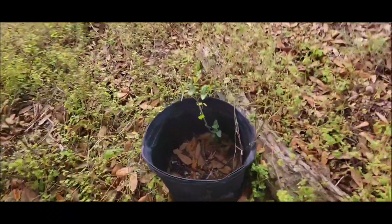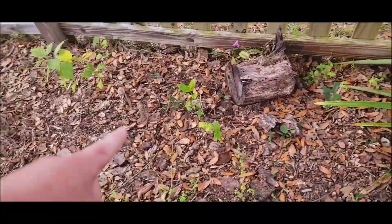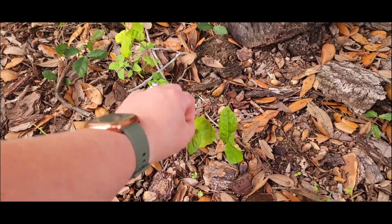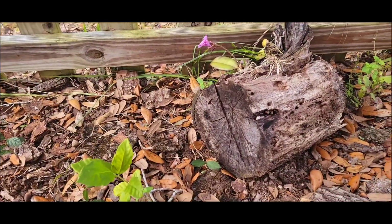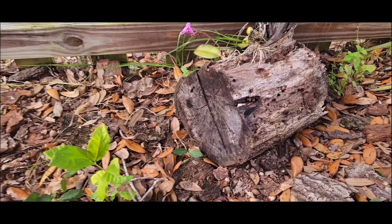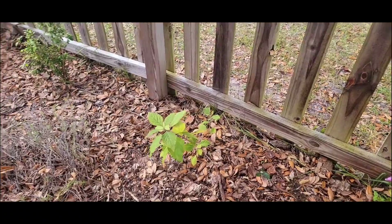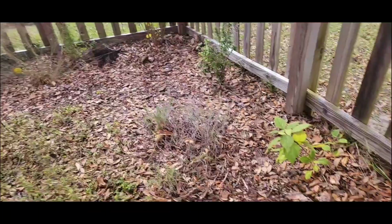This pot had basil in it, so we'll ignore that for now. This is a little trial I have. It is a type of jasmine that I propagated from my grandma's jasmine. You notice I have logs everywhere because I learned once that every yard should have rotting logs in it because the amount of biodiversity underneath one log is just so vast that it can't be beat. So I have logs scattered about.